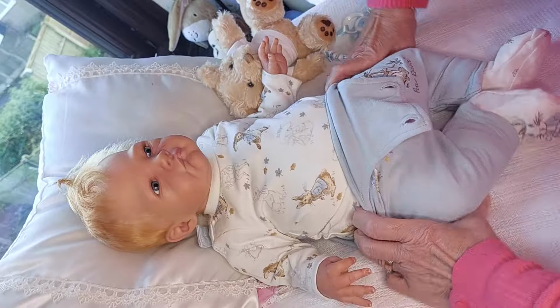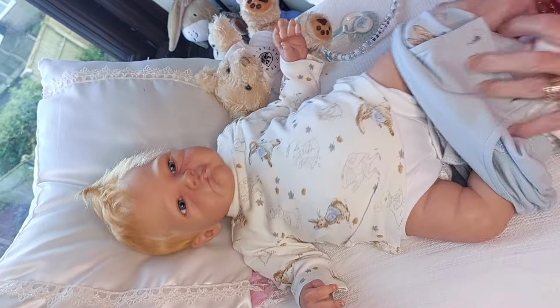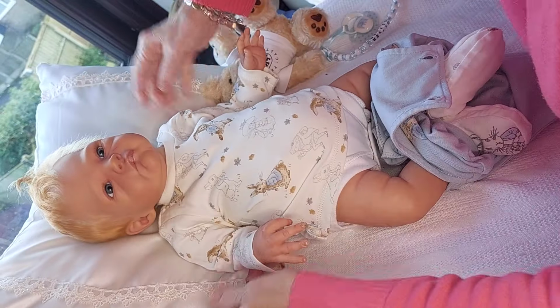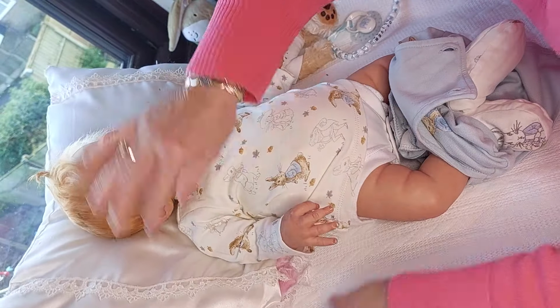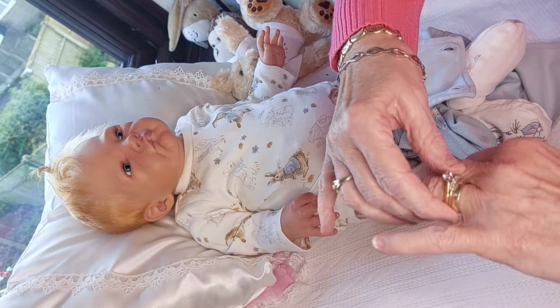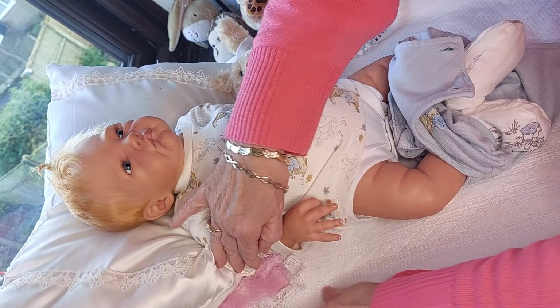Oh, it sounds like the battery's going to go in my hearing aid. It's peeping, isn't it? Oh, just put the blanket now. Look at that with my ring. Do you know, I stopped wearing that eternity ring because it plucks everything.